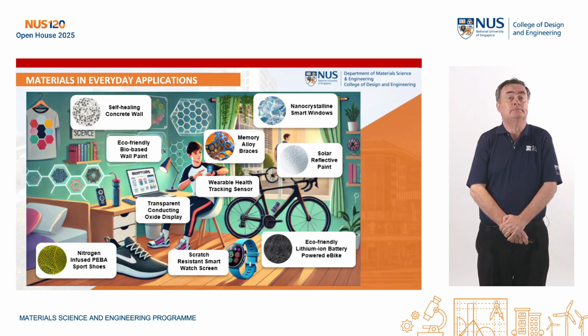Look around you. You will see materials everywhere. Your computer screen, it's transparent, but it's also conducting. How do you make that? We make transparent conducting oxides. Maybe you've got a battery-powered bike. That's made from lithium materials. Again, that's important for MSE.